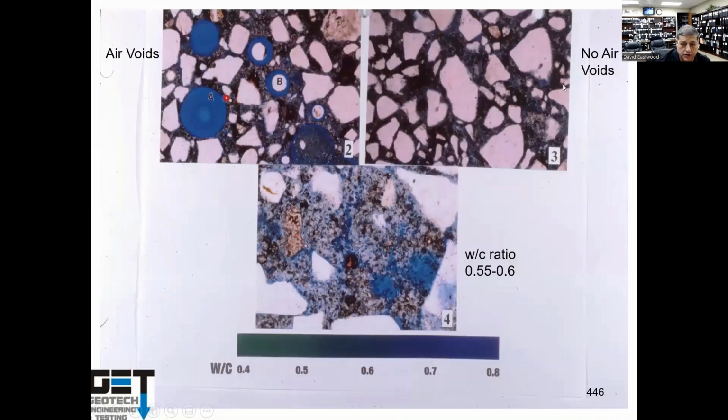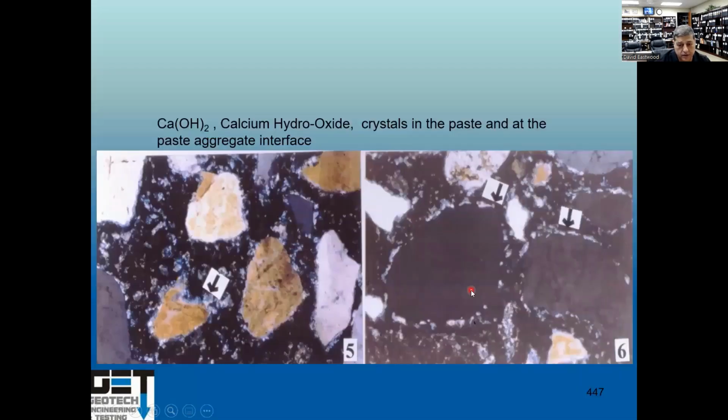You see you got air voids here. You have no air voids here. You got water cement ratio 0.55 to 0.6. Typical water cement ratio is 0.4. So that means the concrete is wet. It was poured real wet. So that's why you got all the cracks. The string passes, but you still got wet concrete.